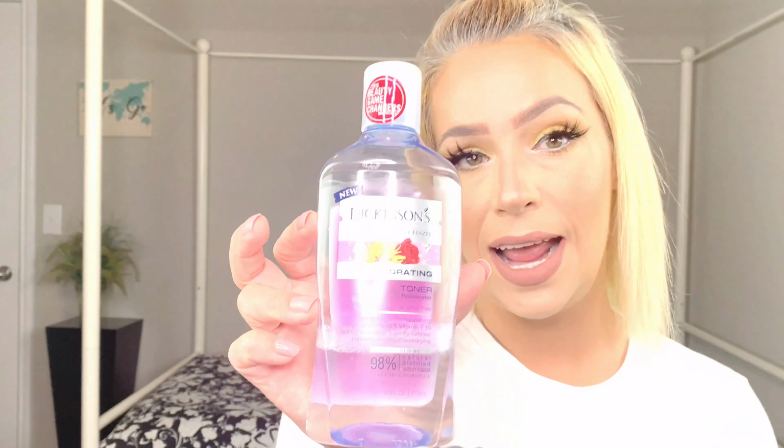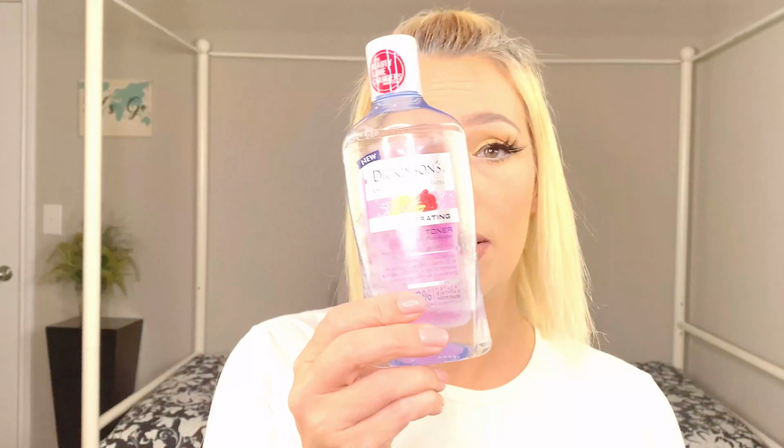Again, I like to alternate. If I use one in the morning, I won't use that one at night, vice versa. So Dickinson's Enhanced Witch Hazel Hydrating Toner with rose water. It doesn't dry you out. It's alcohol free. It smells like roses. I love this stuff. I found it at Walmart.